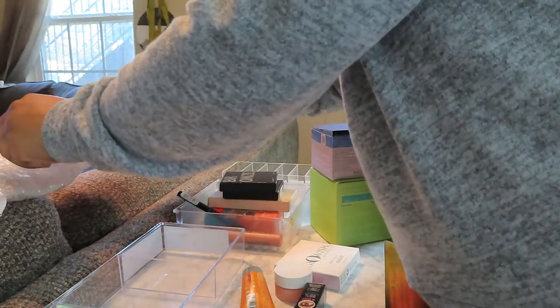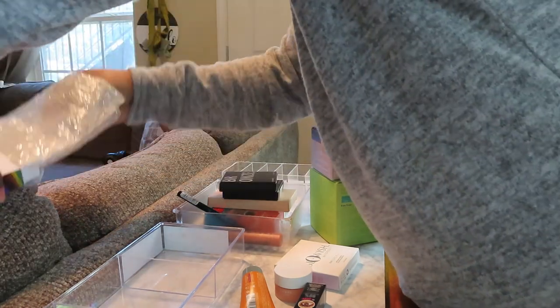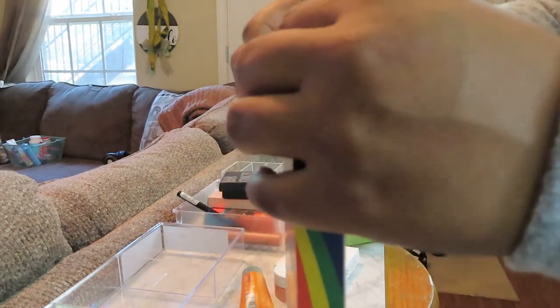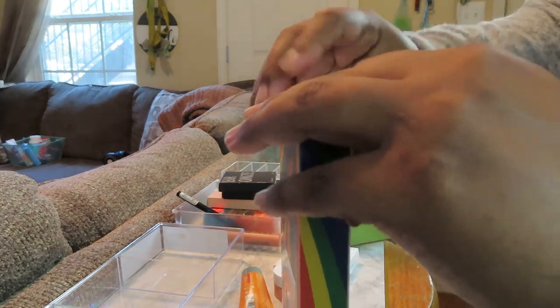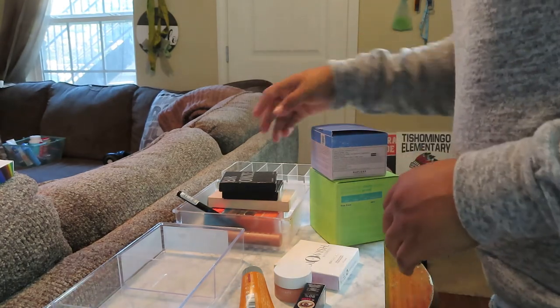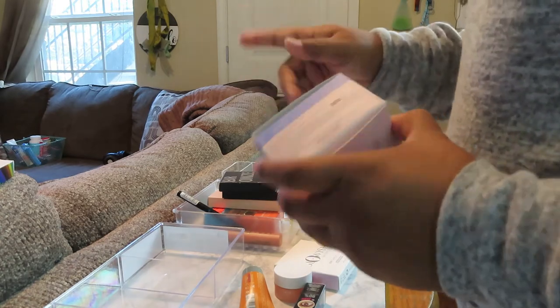And this was $12. I actually ordered it off of Instagram for the first time. And it did not take long to get here. I ordered it before I made my Sephora order. And then got here at the same time. So, let's do Sephora because I ordered there first.